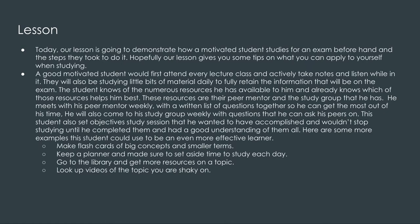Another thing that they can do is keep a planner and make sure to set aside time to study each day. They said how they're going to study every day, but it's always good to actually write it down and make sure you set aside time, because if you don't, you could just forget about it and not do it at all.